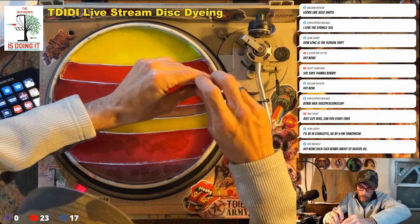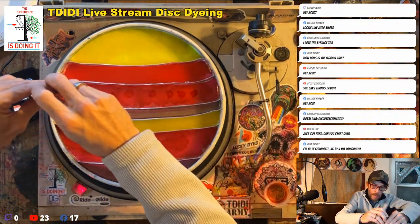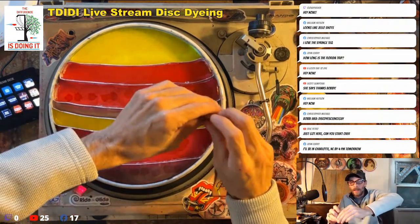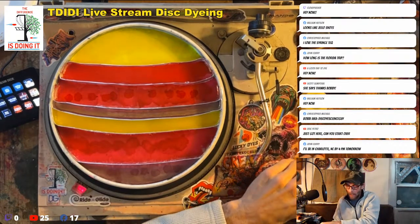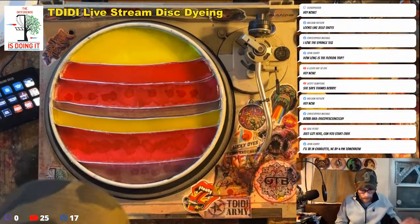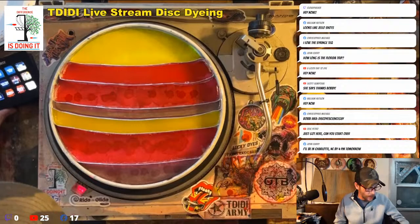Let's give that red one more hit. Cloud Pusher, William, hey now. Okay. I like how this is, I mean, that is as clean as color separation gets.